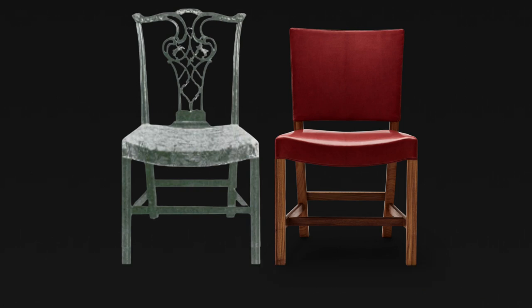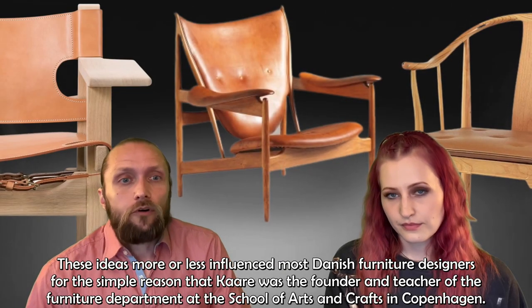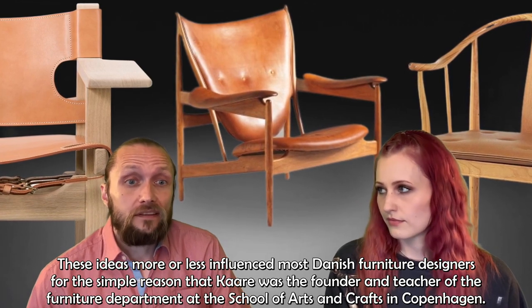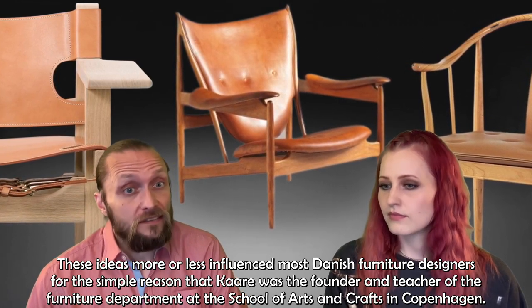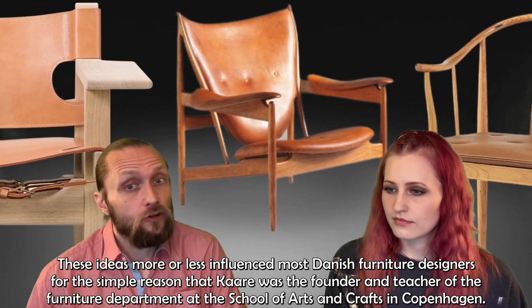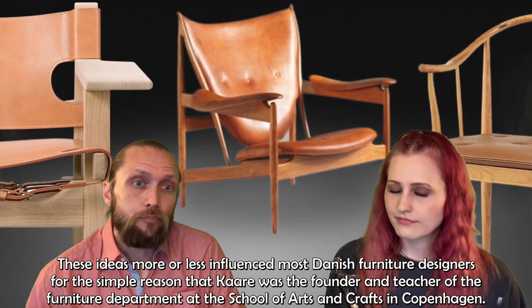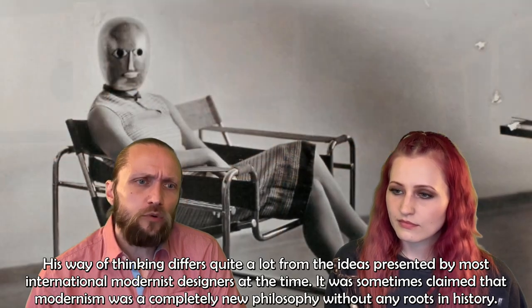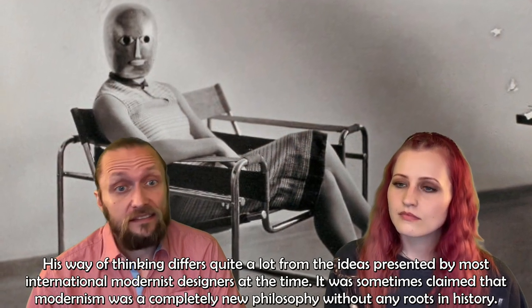Yeah. And these ideas more or less influenced most Danish furniture designers for the simple reason that Kaare was the founder and teacher of the furniture department at the School of Arts and Crafts in Copenhagen. His way of thinking differs quite a lot from the ideas presented by most international modernist designers at the time.